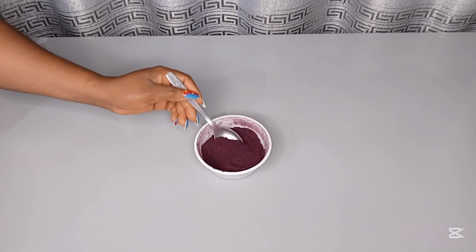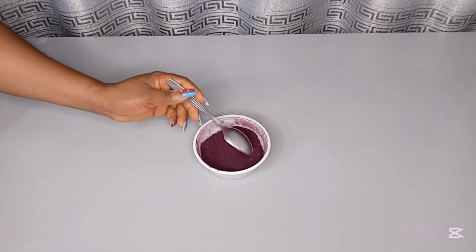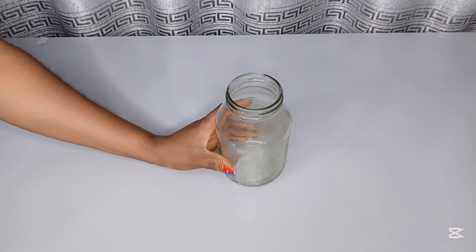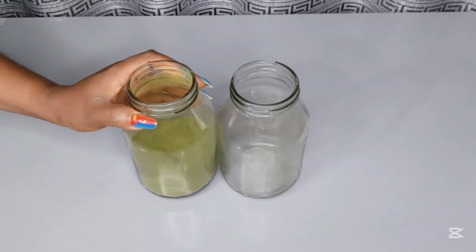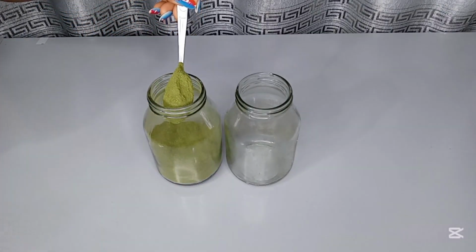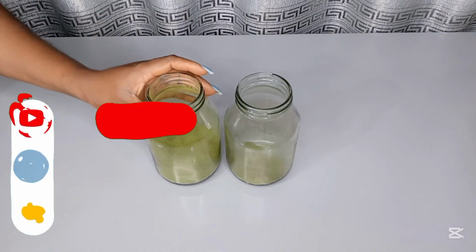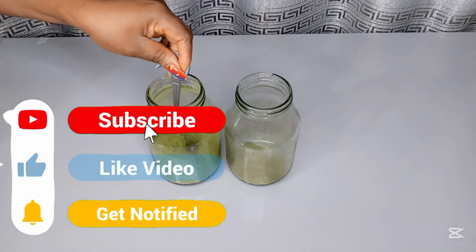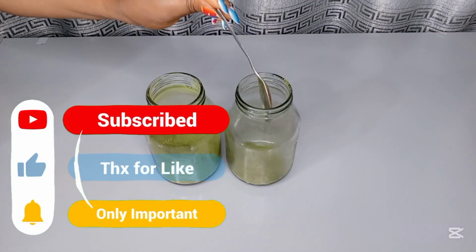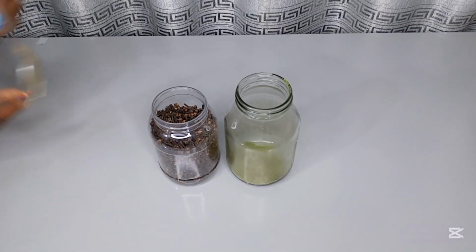So let's put these ingredients together to make this powerful tea spray. First thing is my jar, and my jar is clean. Make sure that whatever you're using is super clean. The first ingredient I'll put in there is my moringa powder. I'll be making use of 2 tablespoons of my moringa powder. Okay, so I'll move that aside and bring my second ingredient, that is cloves. I'll also be making use of 2 tablespoons of cloves. So the last one is the hibiscus.